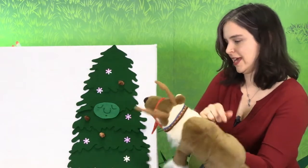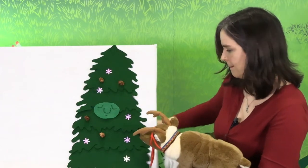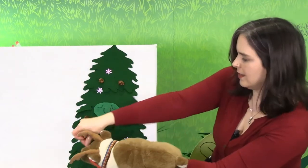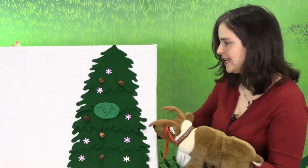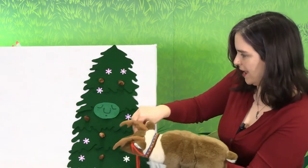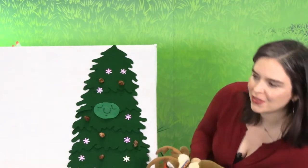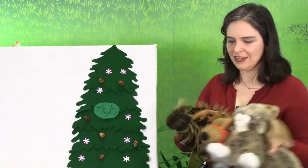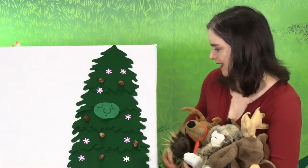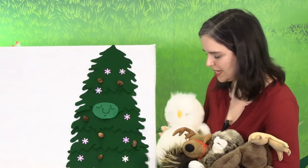Deer wants to get some near the top. All right, what do you think, guys? The sun is coming up. Is it time to stop? Oh, let's see. How does it look? Looks pretty good, right? And so all the friends came and waited for Pine Tree to get up. They lined up, and there they were, waiting to see what Pine Tree would say when he woke up.